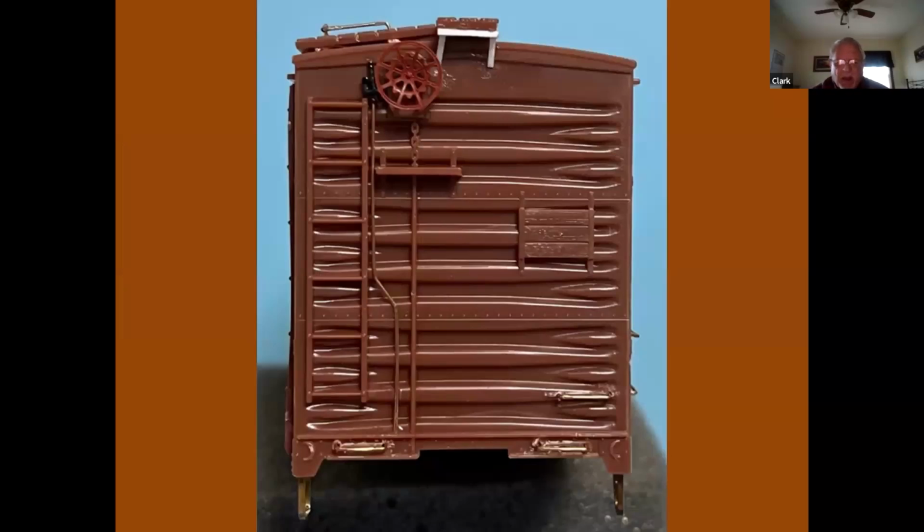On the end of the car, again, Tichy grab irons. I added the retainer valve and the air line for that. I also added some brake ports for the end of the running board. And I also added probably a Tichy or Detail Associates corner grab for the longitudinal running board.